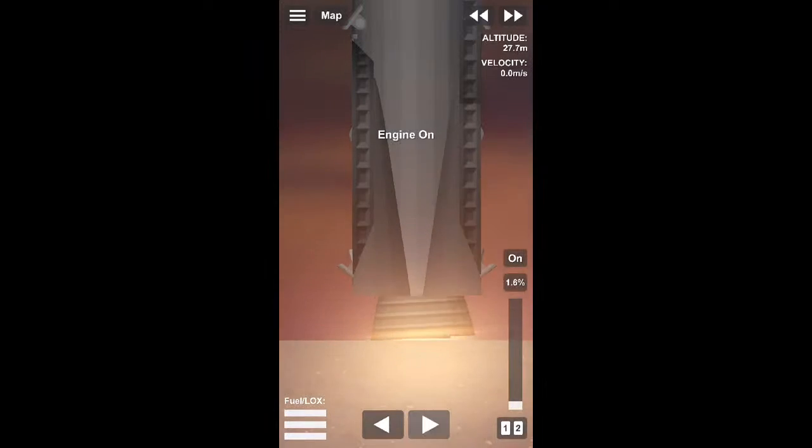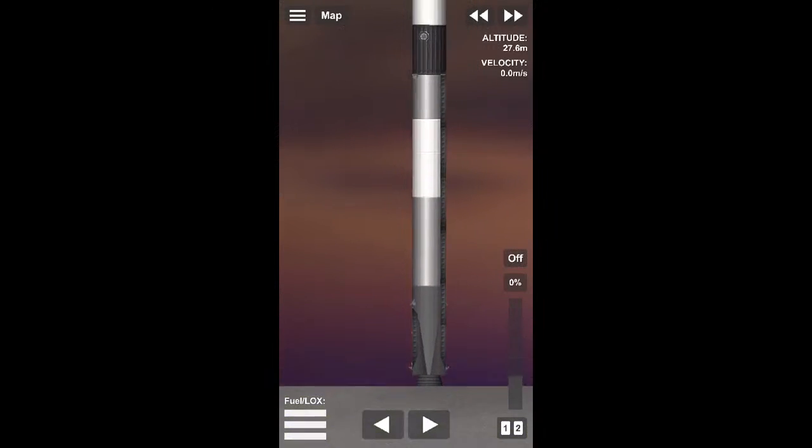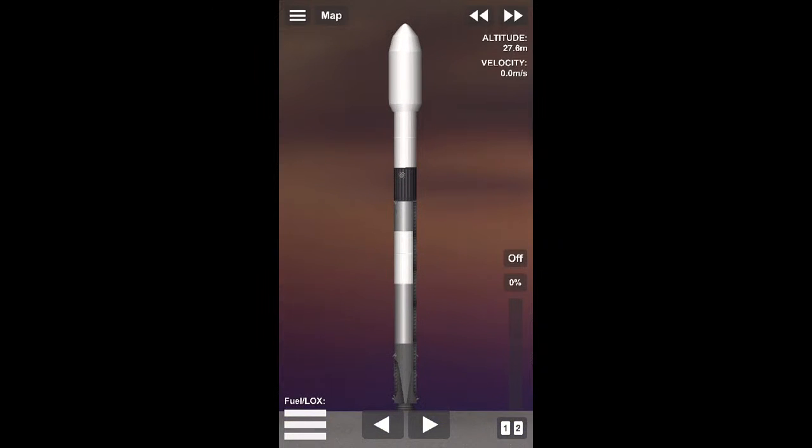Hold on, I have to pre-fire the engines. The Hawk Titan engine hybrid. So, welcome to the live stream, and we will be launching at 10:50 P.M. UTC.